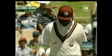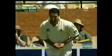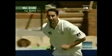Well, that's a cracking shot. Just about the shot of the day. Nothing wrong with the ball, just an outstanding back foot cover drive. As most players, but he's got a fantastic back lift as well.